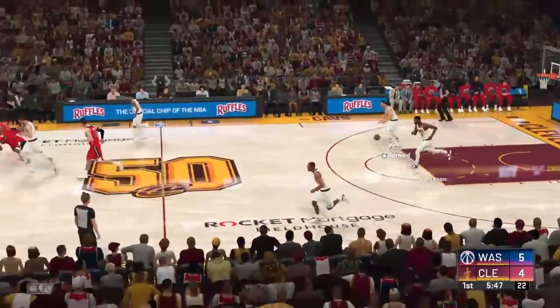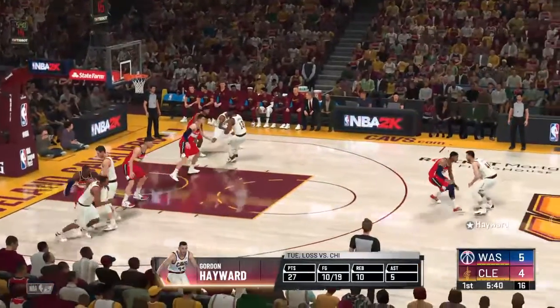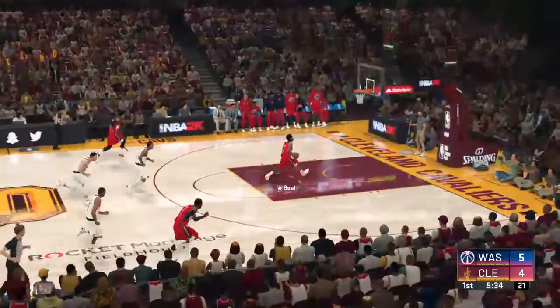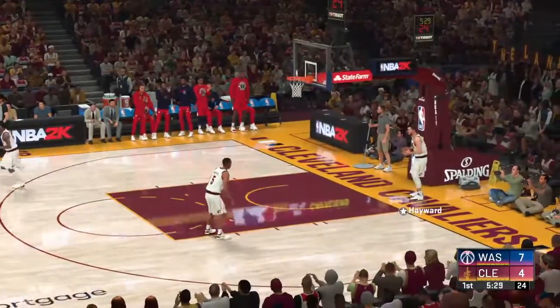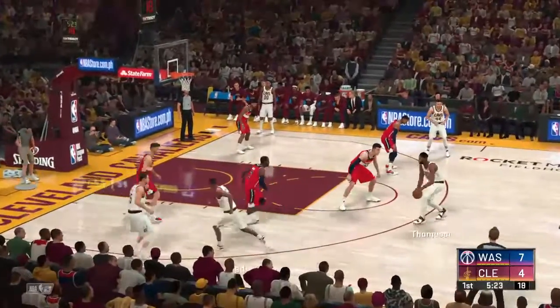Here is Hayward. He had a 27-point outing in their last game against Chicago. Yeah, but the rebounding in that game as well was just tremendous. I mean, he dominated the backboard. Beal with the steal. All alone and finished off by Beal. Every coach in the league would applaud that effort and intensity that Beal just displayed. The steal and the score.